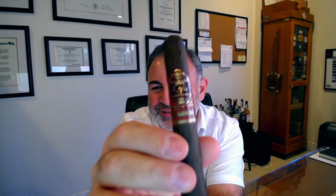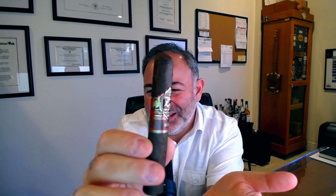Let's go ahead and, my mouth is salivating just thinking about this beautiful cigar. Here we go. Guys, if you notice, I'm taking my time. I'm not in a rush. That's the way cigars should be enjoyed. Beautiful, beautiful, rich, rich aroma coming off of the wrapper. The foot of the cigar is absolutely delicious.